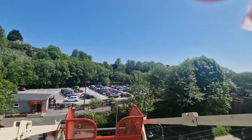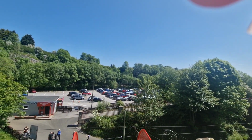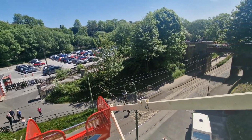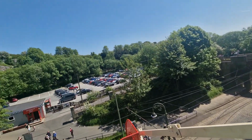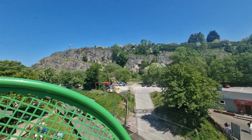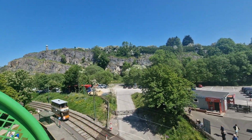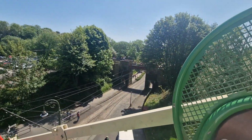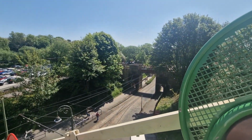Hold on. Absolutely fine, look. Wow, now we're right at the top. Can see everything from up here, can't we? There's a tram over there just heading up. And there's the bridge. You can see what I mean by it's a perfect place to spot the trams.